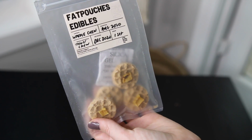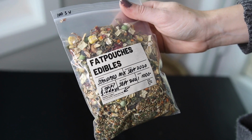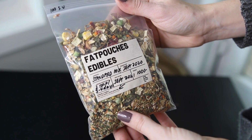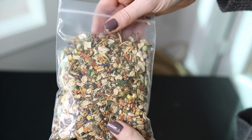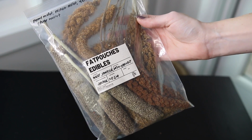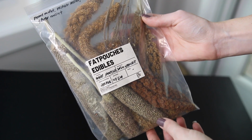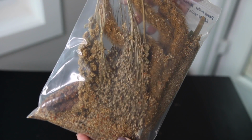The next thing she went ahead and sent was some Fat Pouches edible waffle chews, and these are just absolutely adorable, and they look like a waffle. Then she went ahead and sent some of her standard seed mix, which she does sell on her shop, and they all look super amazing with tons of variety. And the last thing she sent was just a millet sampler. So this has a bunch of different types. There's pearl millet, mohair millet, yellow piston, red piston, and silver millet. So there's a big variety in here.